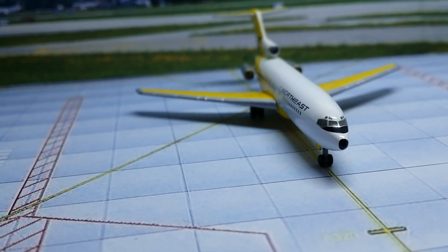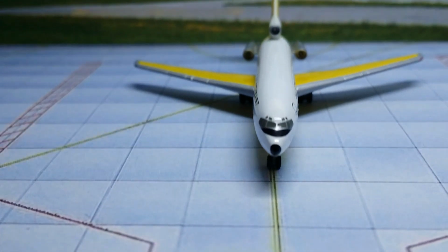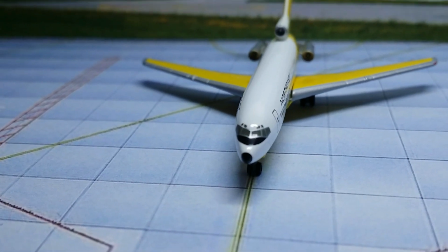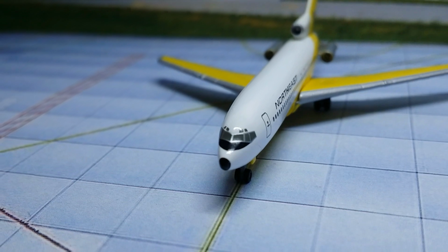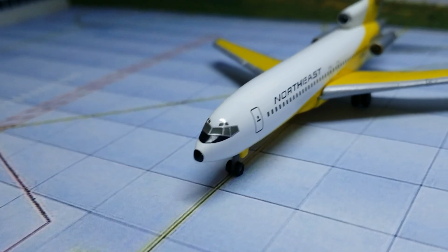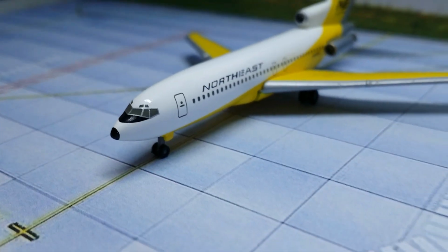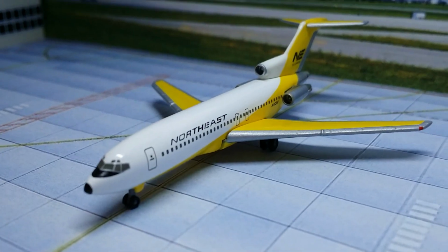And taking a look at the front, you can see that we get some nice details in the form of silver frames around the cockpit windows, a black radome, and then more black underneath the windows to shield the cockpit and the pilot's vision from sun glare. And we also get eyebrow windows. So overall, this looks good.